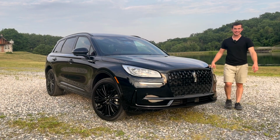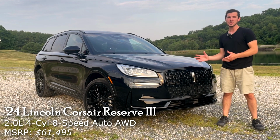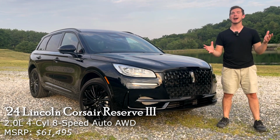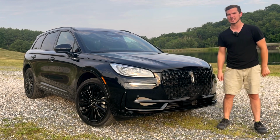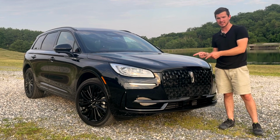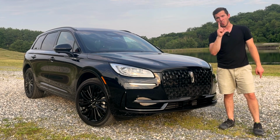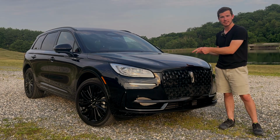Hi, my name's Isaac, and this is a brand new 2024 Lincoln Corsair. And today, I'm gonna review it for you guys. And I am pretty confident I can win you over into wanting to purchase this SUV with just one sentence. This has massaging seats.